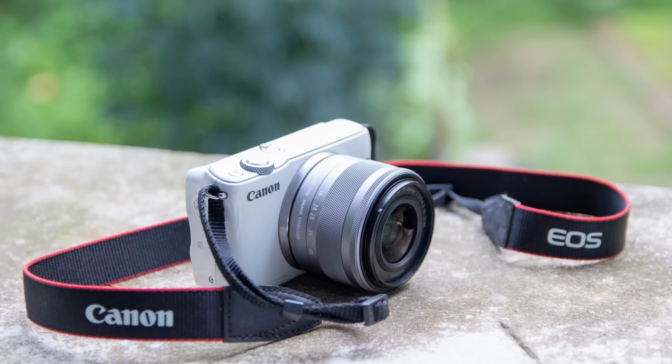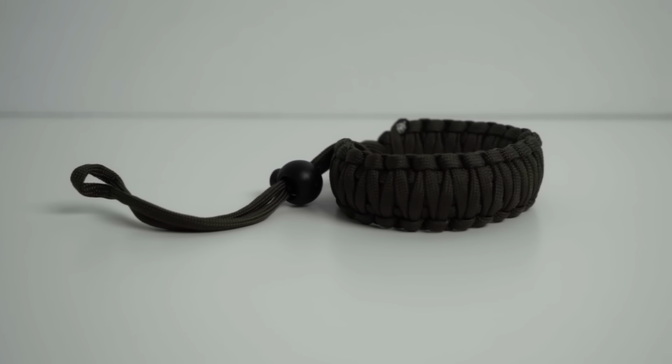Next up, we've got camera straps. Now I know what you're thinking, that's a boring gift, but it doesn't have to be. Most photographers that I know, myself included, hate using the neck strap. So what happens is we take that neck strap off, and then most people just end up using the camera without anything. But once you discover these, they're a lifesaver.